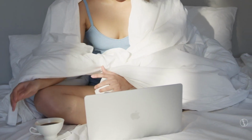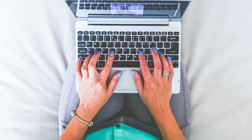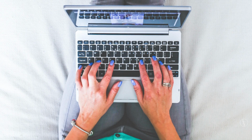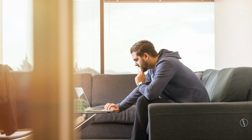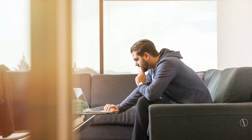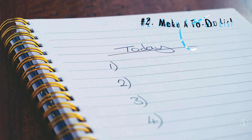There's nothing wrong with occasionally sitting down on the couch to work on a quick project, but I would try to avoid working from places where you can get easily distracted. Couches in particular tend to be placed in living rooms, which are high traffic areas for the family throughout the day. Number 2, make a to-do list.